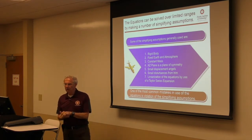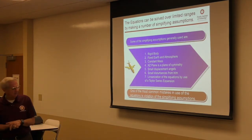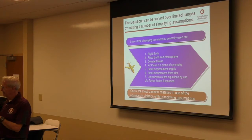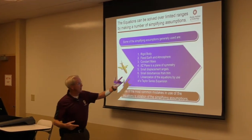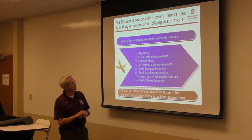And you may have heard about the word assume. When you assume something, you write that word and divide it, it makes an ass out of you and me. Okay, so be careful about what you assume, and that's what happens with these folks who are doing that. Here are some of the assumptions for solving those equations of motion.